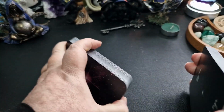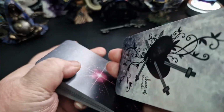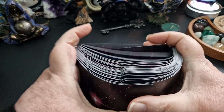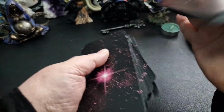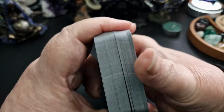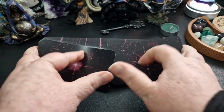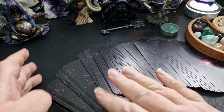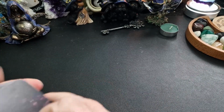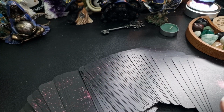These have a very, very similar feel to linen. They shuffle really, really well. And they overhand okay. It's a bit awkward because I've got my arm underneath my camera holder here, so it's a bit awkward to get in and shuffle these properly. So they're a really nice shuffle. And let's see how they fan out. Let me try that again. Come back a little bit. So yeah, they don't clump together. They're really nice.